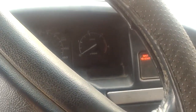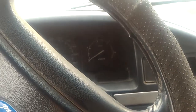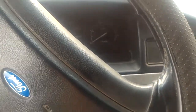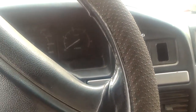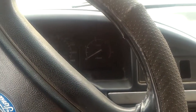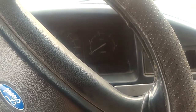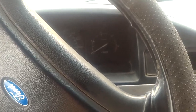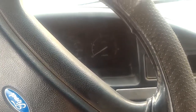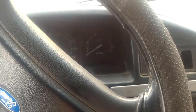So, two things. One, it cranks really fast, faster than I've ever seen. So maybe that's lower compression. It also ticks quite a bit. What's interesting is, when I first started up, I don't really notice it. Over the next 30 seconds or so, as it smooths out and probably gets oil pressure, it starts to do that knock, knock, knock, knock, knock, knock, knock.